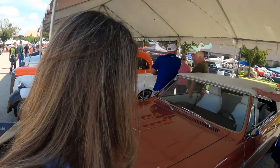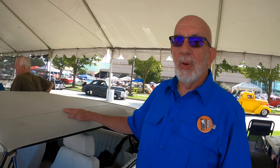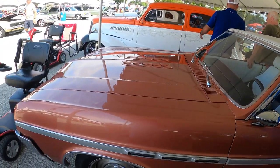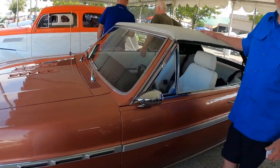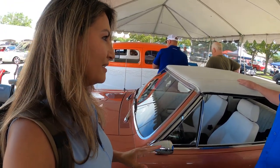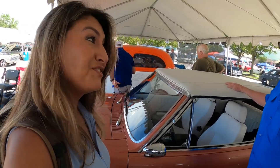Okay, so I'm here with Adrian and his beautiful Buick. What have we got here, Adrian? The 1964 Buick Skylark. Wonderful. And did you restore it yourself? I did most of it. It was restored back to original, and now I've made it into a resto mod. So when you got it, it was already restored to some extent? It was restored to all original. What did you change?